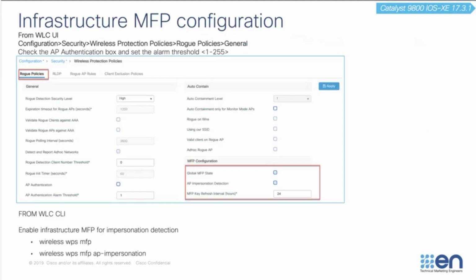And again, you can enable the infrastructure MFP also on the web UI. Under the same page, wireless protection policies, there is an MFP config, and if this is enabled, then the infrastructure access points will check for this message integrity check across all the APs and be able to detect this rogue access point.